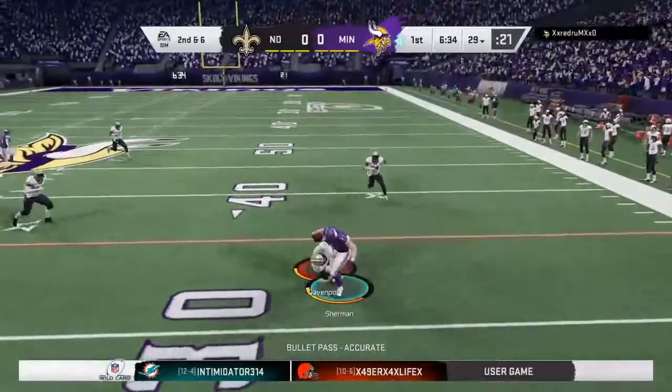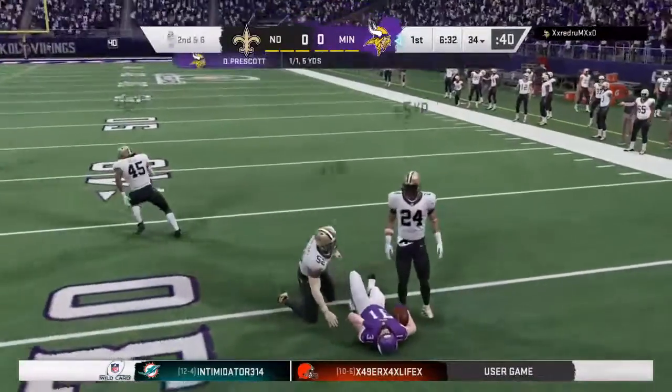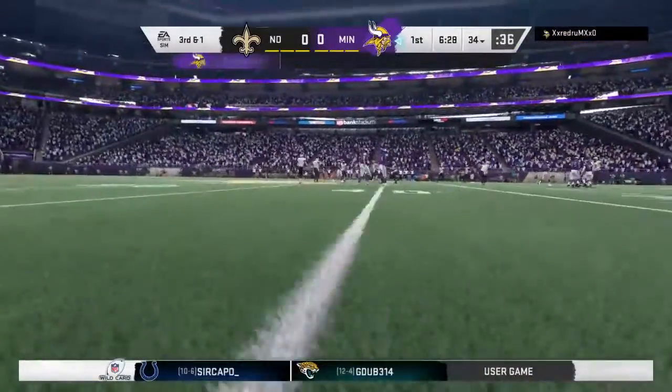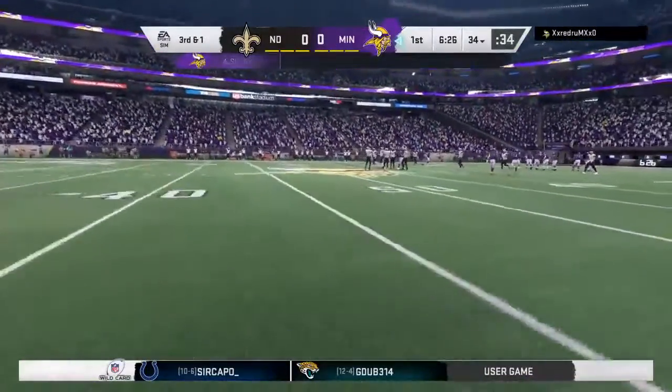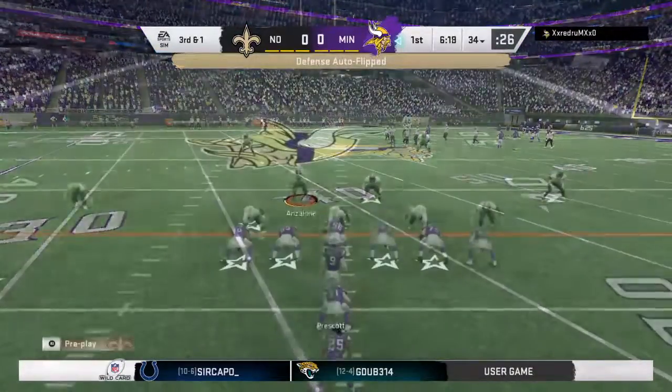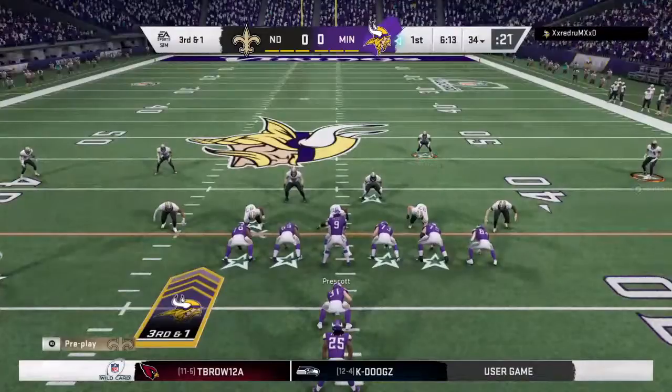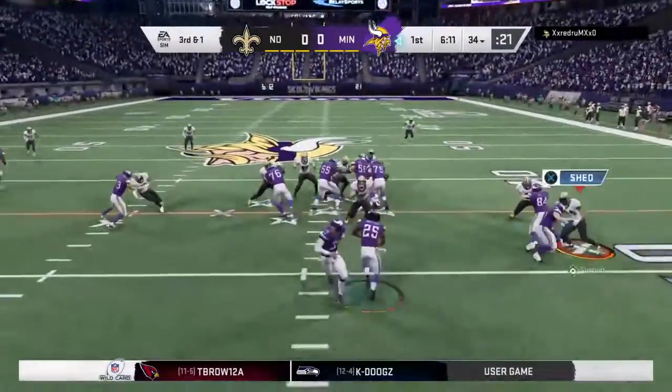Throwing, Prescott. He's just going to dump this one off to his fullback out of the backfield. Now that's often a surprise for the defensive guys when they see the big fella slide out of the backfield and catch the ball. Not something they usually go over in practice very often. Just play number 3 here on the opening drive, and it's an early 3rd and 1.